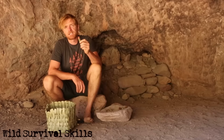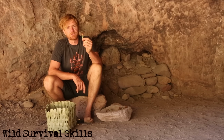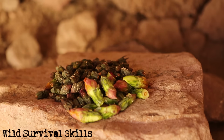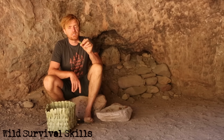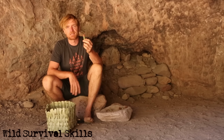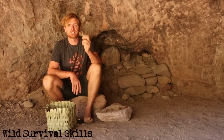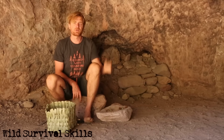Each one of these may take 45 seconds to a minute. So for this size, imagine in 1 hour you'd have 60 to 80 of these things, and that'd be a really good meal. So the energy that you put into this, you gain 10 times as much back by eating them. So absolutely love these things, and you should definitely learn them and process them when you're out in the desert.